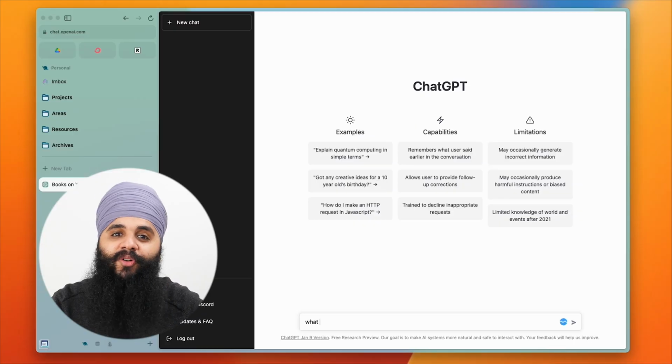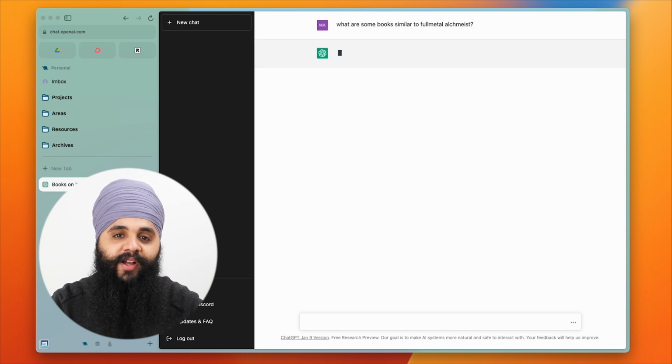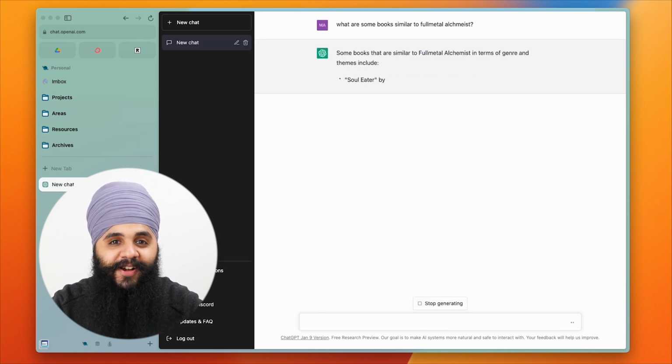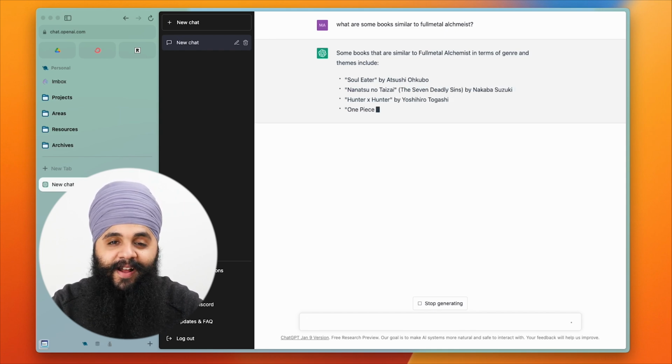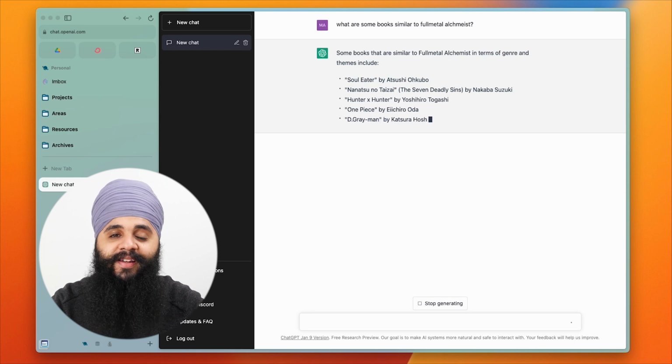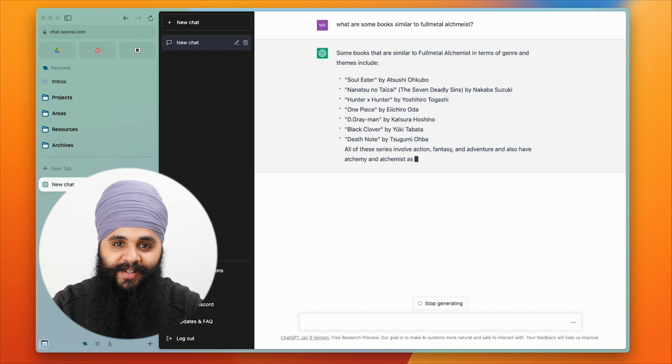Now, say for example, you already have a book that you really enjoyed reading and you want to read more books that are similar to that book. You can ask ChatGPT that question as well. I'm going to use the example of Full Metal Alchemist over here, and I'm going to ask ChatGPT to find alternative books that are similar to that, and I get a ton of recommendations again that are very similar in genre and themes. This is a great research tool for finding books that you're actually going to enjoy reading.